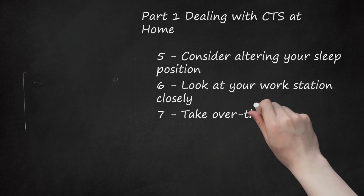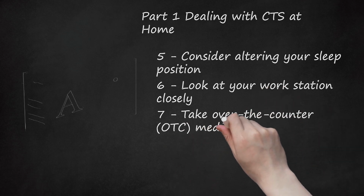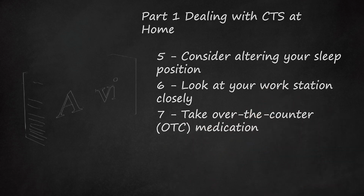7. Take over-the-counter, OTC, medication. The symptoms of CTS are often related to inflammation, swelling that develops in the wrist, which secondarily irritates the median nerve and nearby blood vessels. Thus, taking OTC non-steroidal anti-inflammatories, NSAIDs, such as ibuprofen, Motrin, Advil, or naproxen, Aleve, can be very helpful for reducing CTS symptoms, at least in the short term.